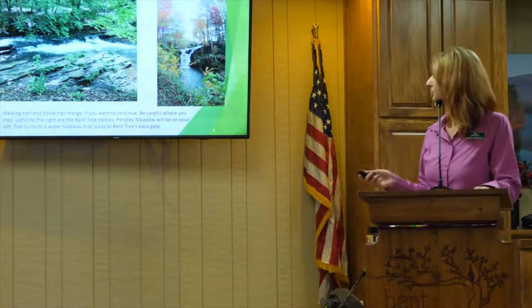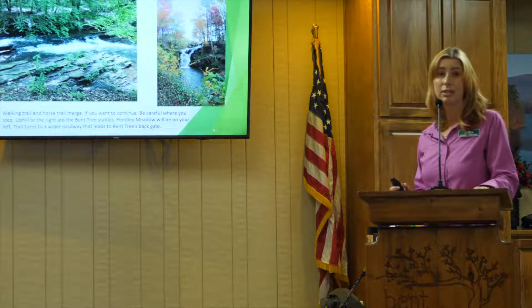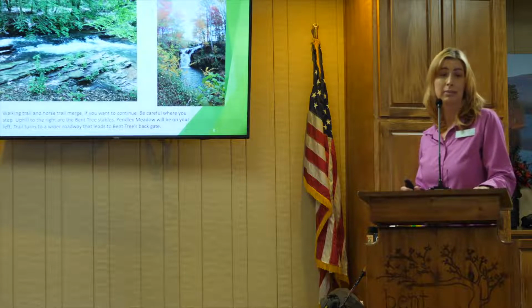So if you continue, when it joins the horse path, you'll pass the Bentry Stables up on your right and eventually Pendley Creek, which is off-site of Bentry, but the farm there as well. And if you really want to continue, it turns into kind of an older logging road, and ultimately you'll wind up at the back gate.